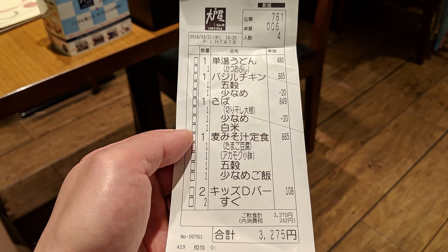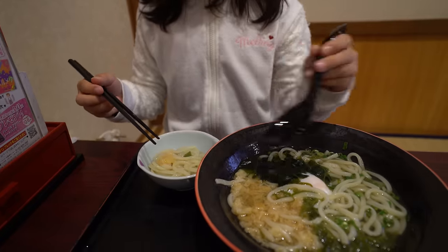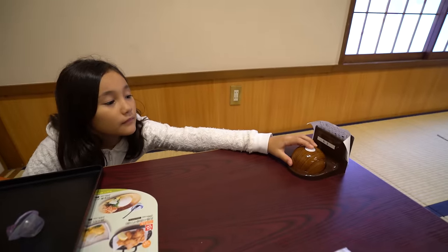After every set of food is given to you, you'll usually receive your receipt. They're not trying to quickly kick you out, so feel free to push the button to order some more.